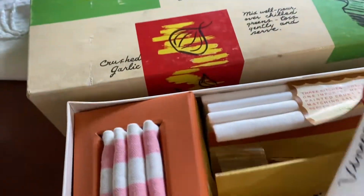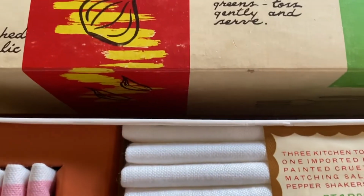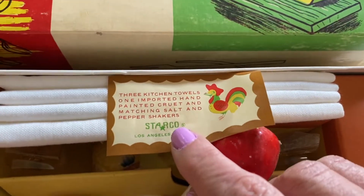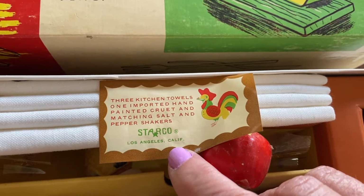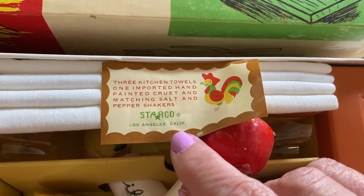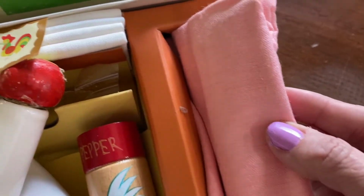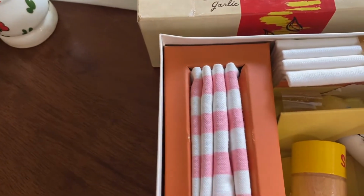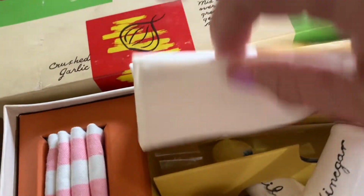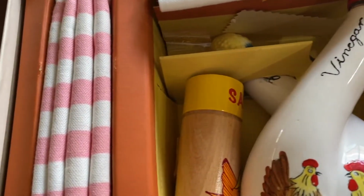Oil and vinegar. Let's see if I can get it out of here. Well, you can kind of see. And then this little tag says it's got towels, one imported hand-painted cruet and matching salt and pepper shakers, Starco, Los Angeles, California. And this is also kitchen towels. They're pink, and we have pink striped ones. And then these are just white, I do believe. And then you've got the vinegar and oil and the salt and pepper.